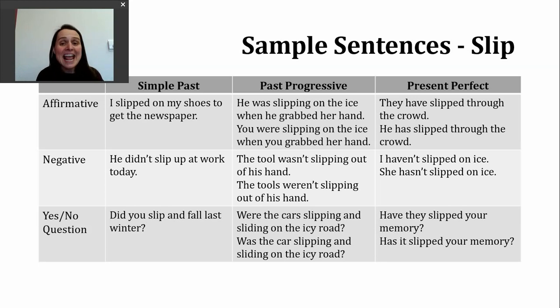Okay. To make the negative in past progressive, all we want to do is insert not after was or were. You can see this with the two examples here. The tool wasn't slipping out of his hand. Or the tools weren't slipping out of his hand.